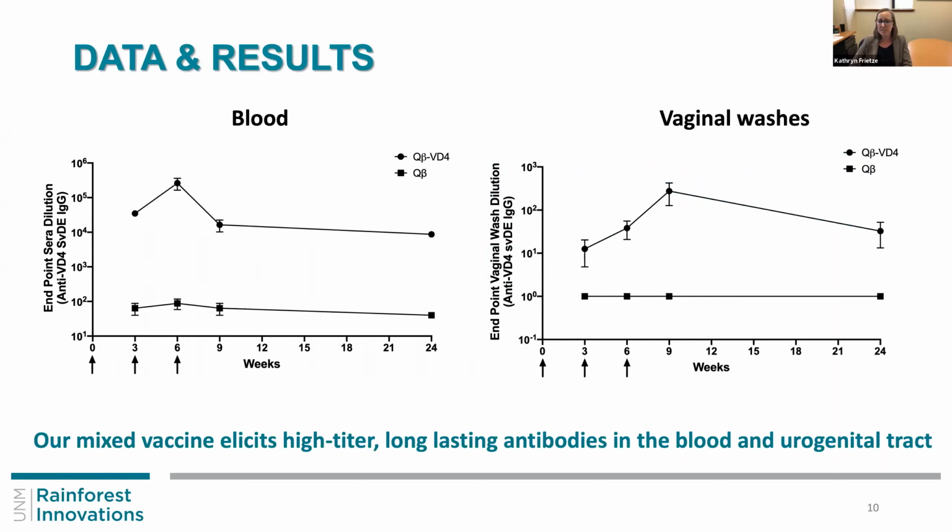Here, I'm showing you that our mixed vaccine elicits high titer and long-lasting antibody responses in both the blood and the urogenital tract. So here, this is, again, ELISA looking at binding of antibody. This is actually to one of the peptides that was used and was a target with our vaccine. We see that we get high titer antibodies, and those seem to last for up to at least 24 weeks. We're continuing to look at later time points in the mouse. And then we also did vaginal washes where we look at antibody at the actual site of infection for urogenital infection. And we do see antibody responses in the vaginal tract as well.